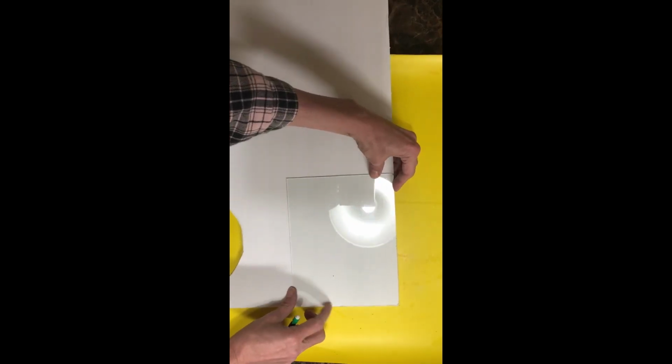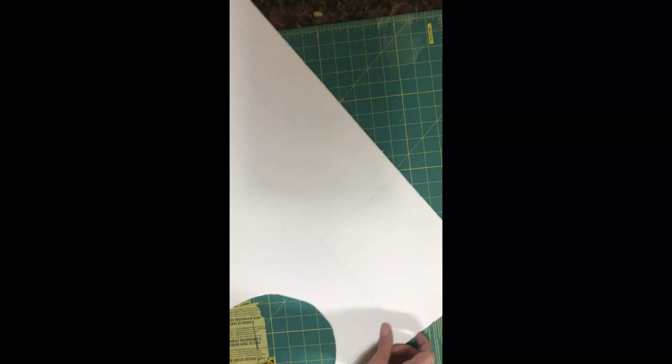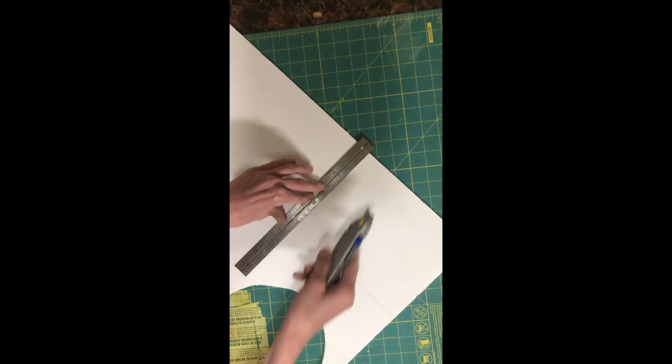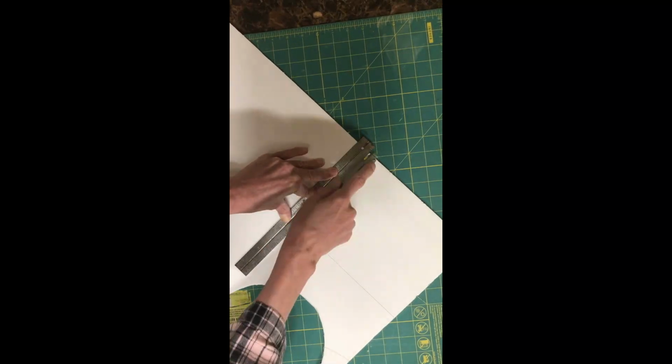This project is so easy, it could be working on a street corner in a bad neighborhood. I simply took a 5x7 photo frame from the Dollar Tree and traced around the glass onto a piece of foam core board. Now, you could use whatever size photo frame you want. I just so happen to have this one on hand.